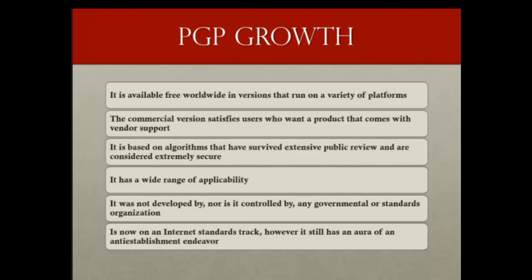For example, NSA, haha. For those with an instinctive distrust of the establishment, this makes PGP attractive. PGP is now on an Internet Standards Track, RFC 3156, MIME Security with OpenPGP. Nevertheless, PGP still has an aura of anti-establishment endeavor. So they're trying to be more of a people's product, an open product, as opposed to commercial or government controlled.